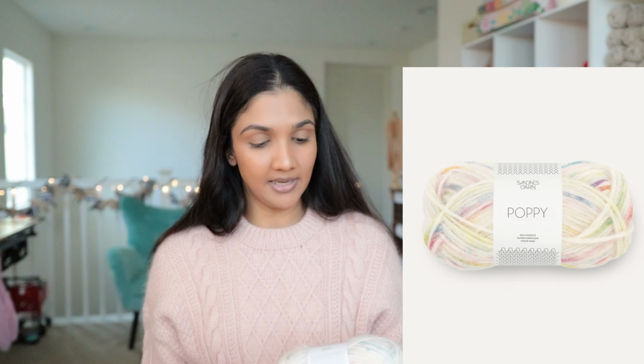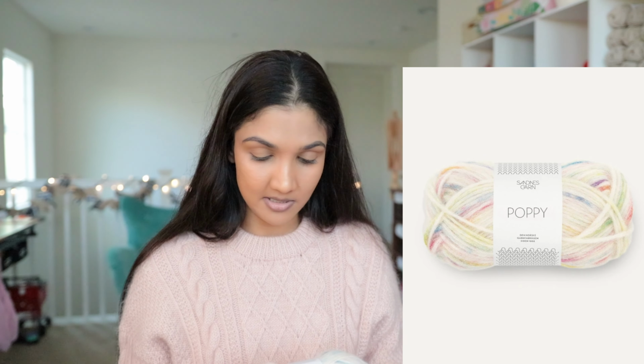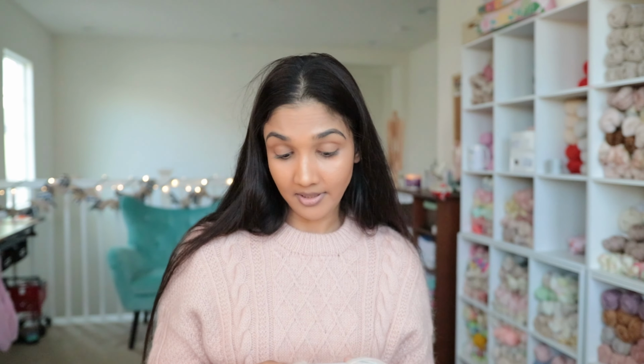So let me give you a bit of the specs of this yarn. It is 50% superfine alpaca, 35% cotton, and 15% merino wool. 50 grams is 110 meters. So if you've knitted with Sandnes Garn Kos, this is very similar, except the Kos has more meterage per 50 grams. I believe the Kos is 150 meters per 50 grams. And they're both blown yarns. And I really like Kos a lot, so I naturally assumed that I would like this yarn as well.